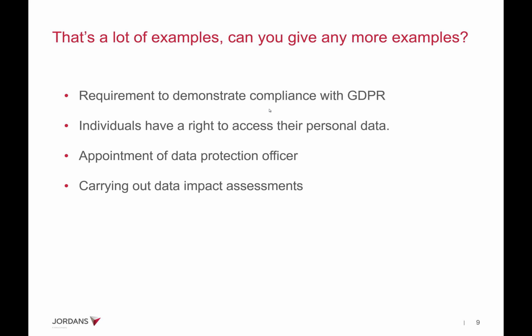GDPR in some cases requires organisations to appoint a data protection officer. Actually, this is quite limited, and there's a bit of an urban myth, I think, that GDPR requires all organisations to appoint a data protection officer. No, that is not true. In fact, most organisations will not have to appoint a data protection officer.